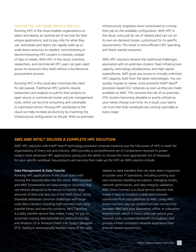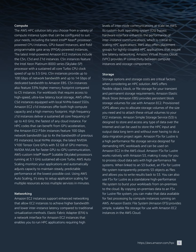AWS Direct Connect is a cloud service solution that makes it easy to establish a dedicated network connection from your premises to AWS. Using AWS Direct Connect, you can establish private connectivity between AWS and your data center, office, or colocation environment, which in many cases can reduce your network costs, increase bandwidth throughput, and provide a more consistent network experience than internet-based connections. Compute.